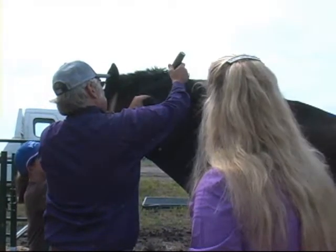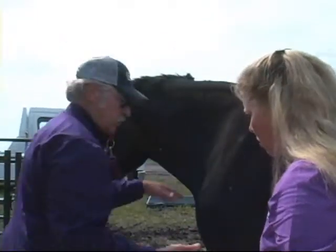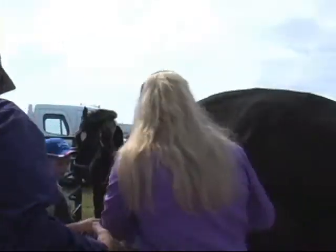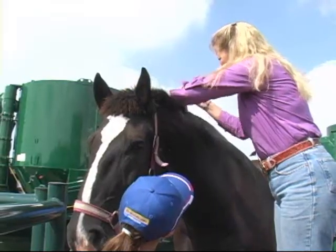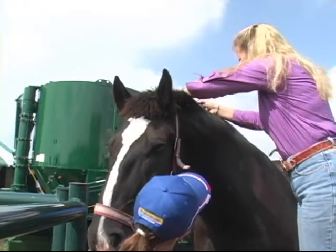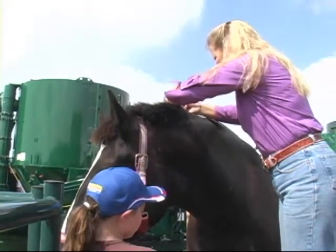I noticed the cord's not getting in her way either. That's great. It's cordless. You bet. It's battery charged, and it also has a cord you can plug in if your battery runs dead. It'll run exactly the same with the cord plugged in, or once the battery's charged, you can unplug the cord and keep going.